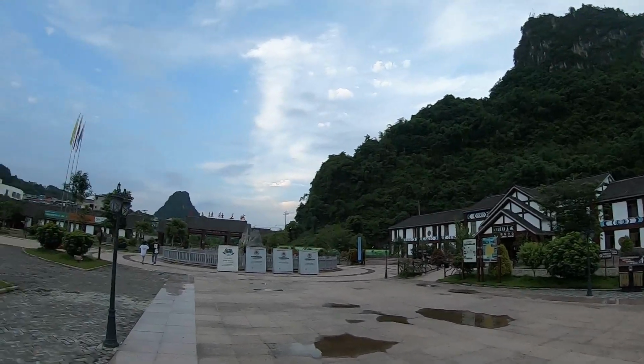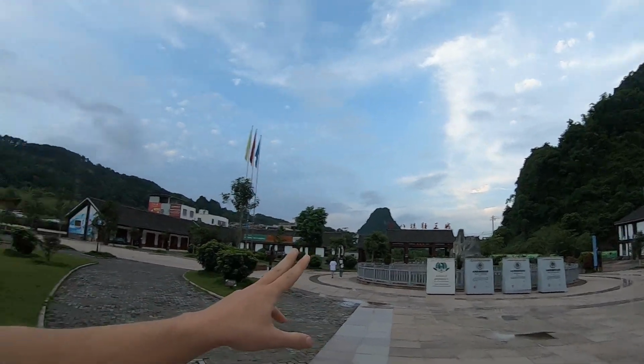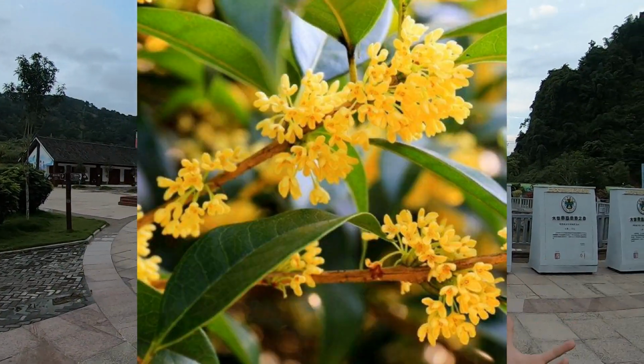Scenery place here, and what I want to show you is this sign here, which reads Guangxi Zhuang Autonomous. So Guangxi is another name for Guangxi province, and Zhuang Autonomous is for the Zhuang people, the Zhuang King's city, and Ba Gui. Gui Hua is one kind of flower which is very famous here in Guangxi province and grows here a lot. This is why Guilin is called Gui. Basically Ba Gui means there's a lot of Gui Hua inside Nanning city, inside Guangxi province. So Ba Gui also means Guangxi province.